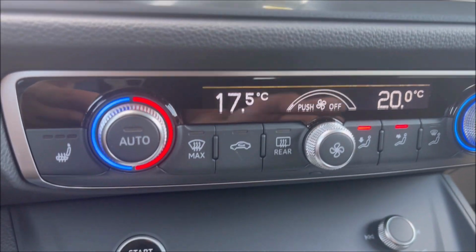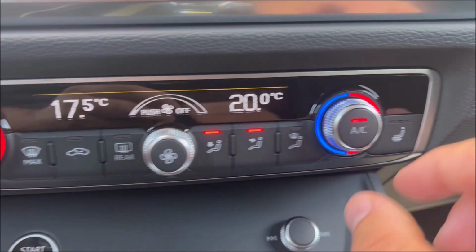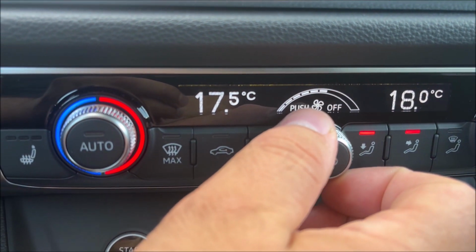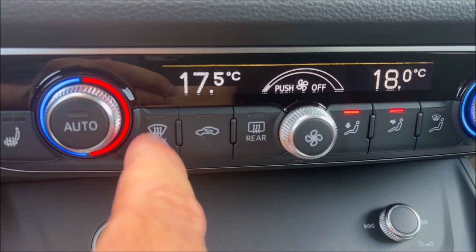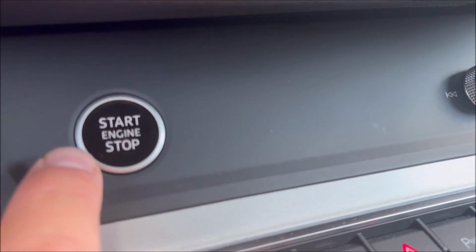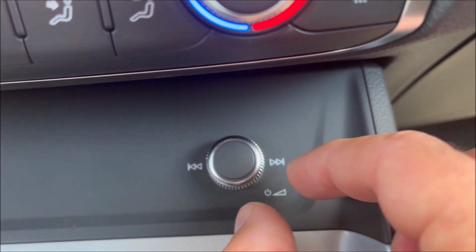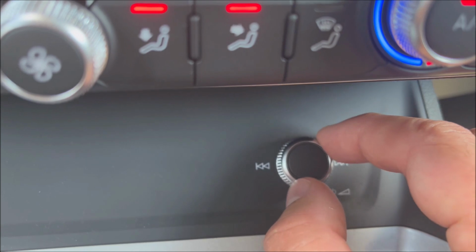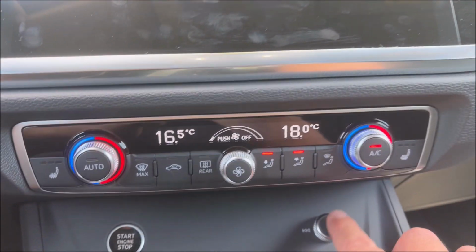We have controls for the climate control, dual zone, automatic, heated seats for driver and passenger. You can set the temperature, fan speed. For demisting the rear windows, air circulation, and for front windows, demist in direction of the wind. There are physical buttons. Start and stop button, and controls for the media, and press left or right to switch between the stations, and for the volume, and to turn off the whole system, hold it.